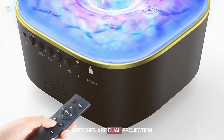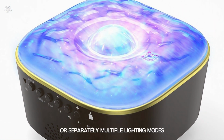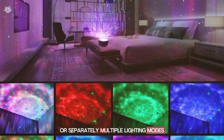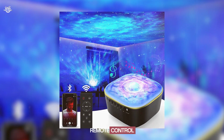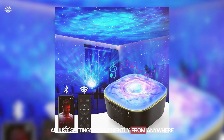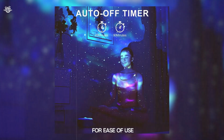Features are dual projection. Stars and ocean waves can be projected together or separately. Multiple lighting modes. Offers a variety of colors and effects to suit any mood. Remote control. Adjust settings conveniently from anywhere in the room. Timer options. Automatic shut-off feature for ease of use.